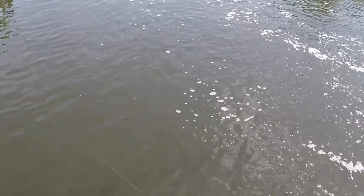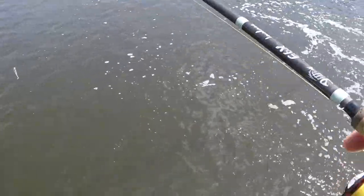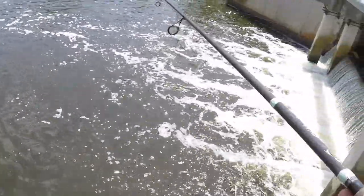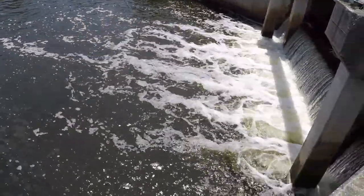It's a little hard to fish these baits properly because we're so high from the water. But I mean, I guess if it comes up and it's not swimming right, you can just open your bail and drop it and wait a little bit. It's just a little bit of a headache.